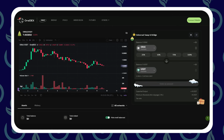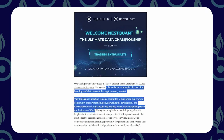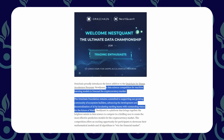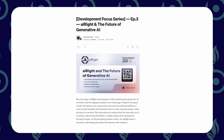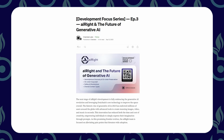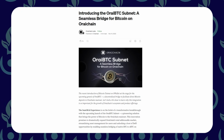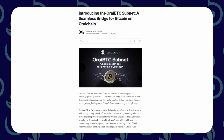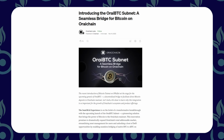Yeah. And they have all these innovative products that are coming out. Their Arai decks. They have AI prediction market models so traders can get a competitive advantage. They have AI Write for generative AI models. They have so many cool functions that are coming out. What's coming is a Bitcoin bridge as well. So now Bitcoin users can access DeFi and AI models and all these things through Arai.